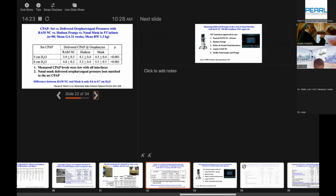And this is 5 centimeters or 6 centimeters measured CPAP levels. So they used a water-filled catheter and then measured the pressure. Measured CPAP levels are low in all interfaces. Nasal mask delivered the oropharyngeal pressure best matched to the set CPAP. If you set it at 5, you get 4.5. If you set it at 6, you get 5.5. Look at the difference between RAM cannula and mask: it is only 0.6 to 0.7 centimeters.